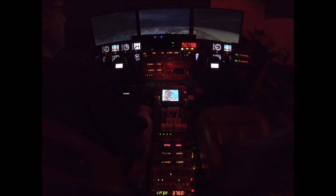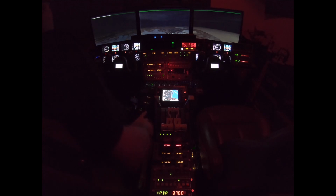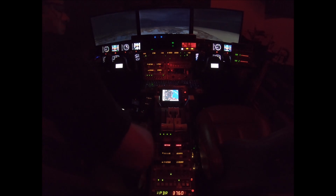November 408 Delta Hotel, contact New Orleans Departure 125.5. 255, 408 Delta Hotel. Houston 7 Southwest 1212, 16,000. Southwest 1212, turn left heading 110, climb maintain flight level 350. 110 and up to 350, Southwest 1212.